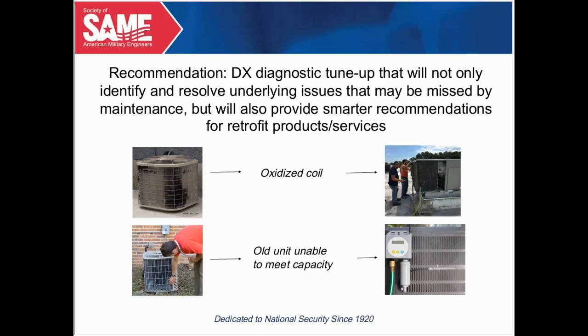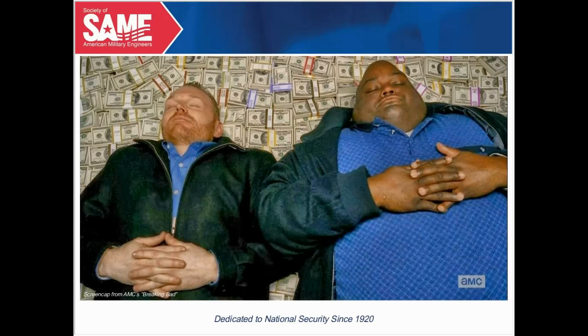So all in all, you really need to figure out what's going on with your unit. Unless these guys are your clients and they're just sitting on a bunch of money, you need to make sure you're spending their money wisely and making sure that you save their money and their energy bills as well.